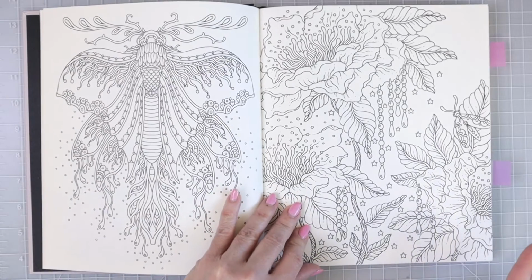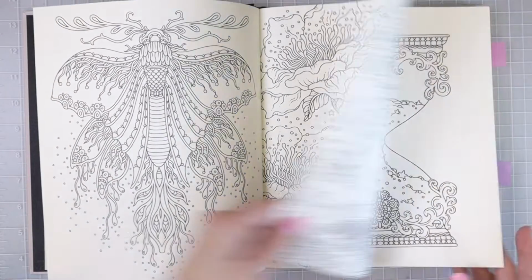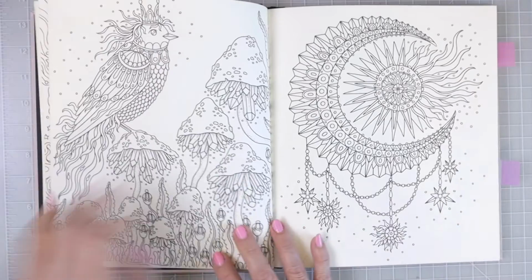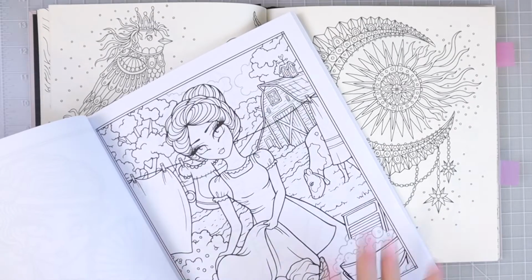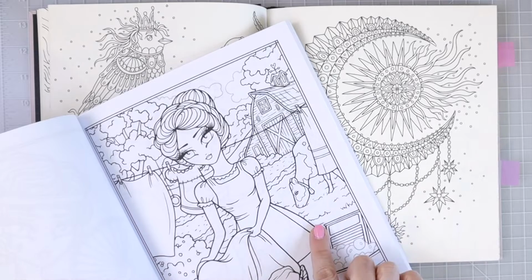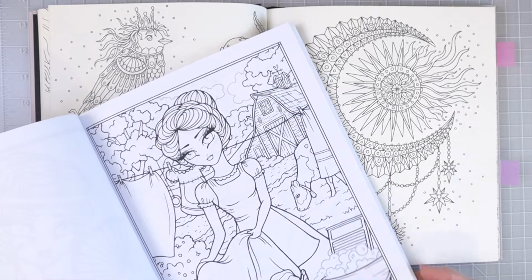But there's lots of flowers in this book. I feel like this particular book by Hannah Carlson has just a little bit of everything in it. But the paper is more of an off-white again. So I'll go ahead and grab this book again and just show you the difference. This is the Amazon paper, which is a much brighter white, and you can see that there is a very big difference in the paper.